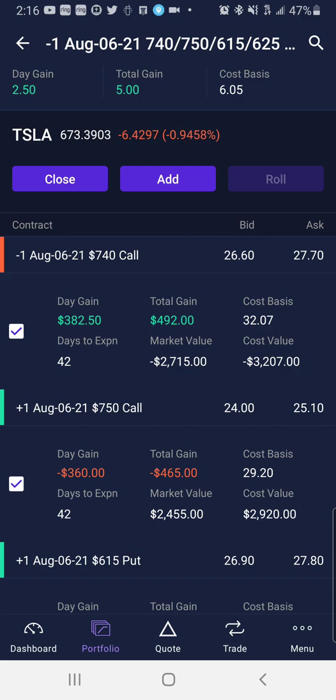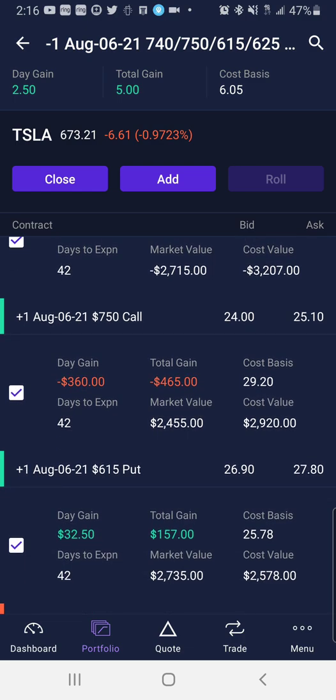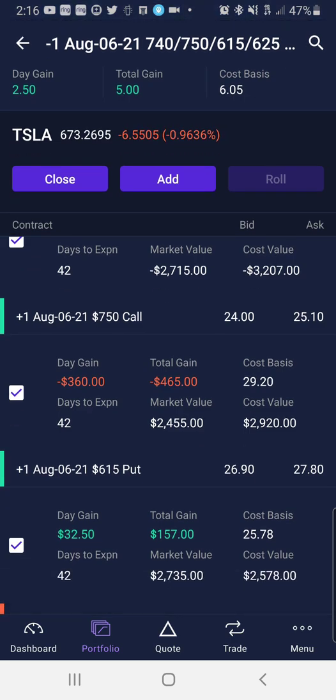after I closed the call spread yesterday, I opened up this position. And this is an iron Condor. And basically, because that volatility increased so much, I wanted to sell something because these two positions that I put on have a 65% chance of maximum profit, a 65% chance of success by expiration.